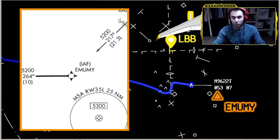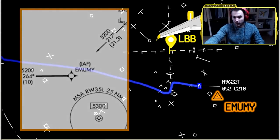Keep in mind that this information is picked up by the ADSB, so I pick up the ADSB and import it into our radar software. So 5,300, and the ground speed is 70 knots. 07 is 70 knots. The other, C210, is the aircraft type. So the altitude now is 5,200, and the aircraft type is Cessna 210 Centurion.